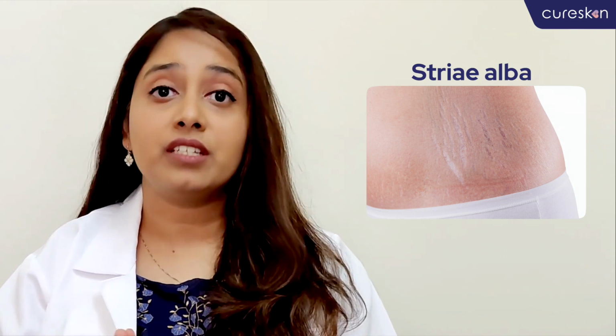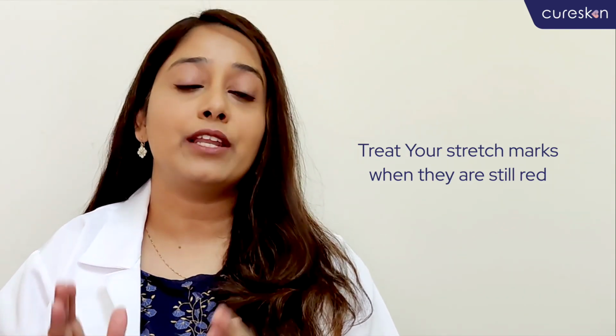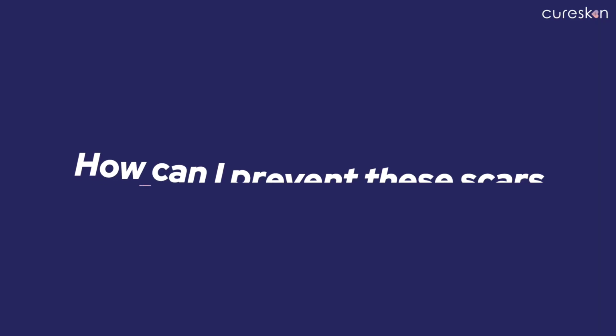Now the point to note here is that whatever treatment you try, most of them give you better results when your marks are still red, that is, the early stretch marks or your stria rubra. When your stretch marks are in this stage, this is the time to get the treatment done, because this will give you a better outcome and better recovery.